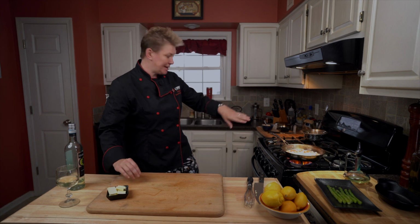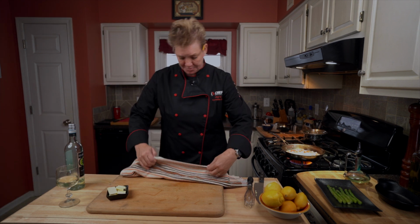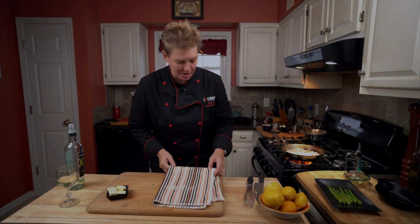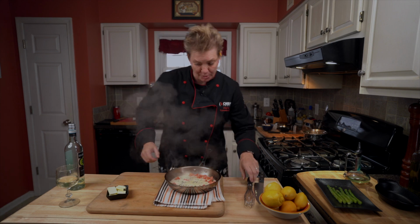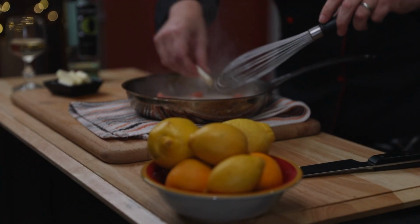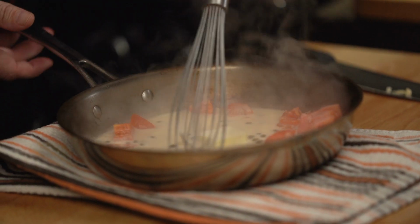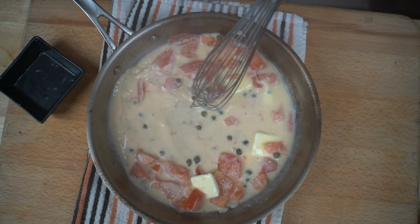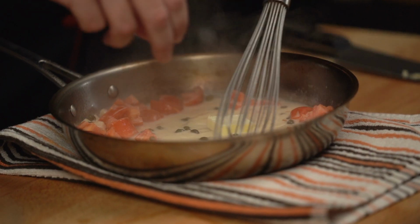Right now we're gonna bring this off the heat. I'm just gonna put a little towel here and set that right on there. Heat goes off. Oh boy, here we go. Bringing in the butter, bringing it to the party. Are you ready? Look at that. Nice. Getting that silkiness now. We just want to do a little bit of a pat at a time.